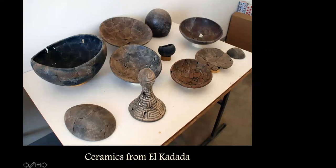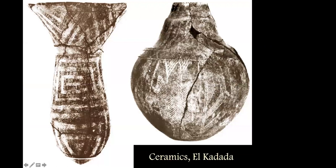This is actually supposed to be a goblet. You can't place it on the bottom, so it would have had to be held. Maybe this was for libation. Incised, and then they have impasto, white clay rubbed into the incisions to make the pattern stand out. And this is really characteristic of some of the A group styles.